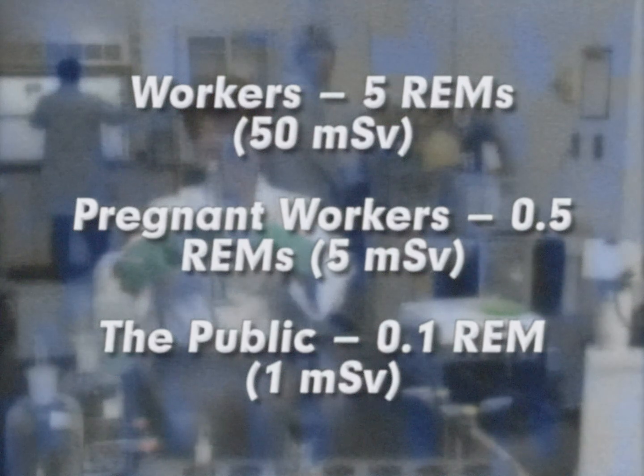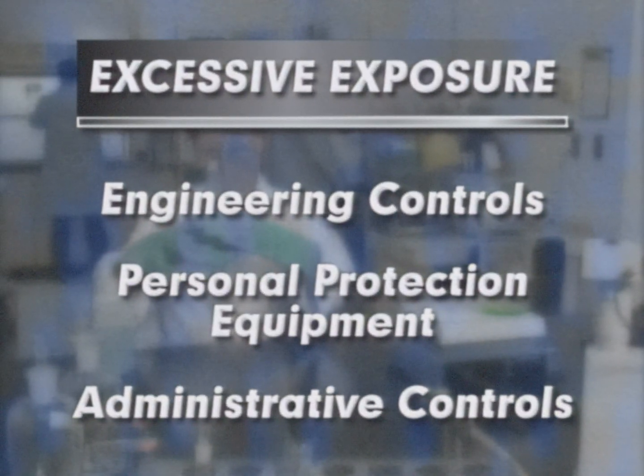Pregnant workers, more than 0.5 rem during their pregnancy, and the public may not be exposed to more than 0.1 rem per year. If the RSO determines that excessive exposure exists, engineering controls, personal protective equipment, and administrative controls to reduce the exposure potential may be recommended.